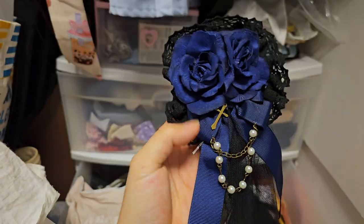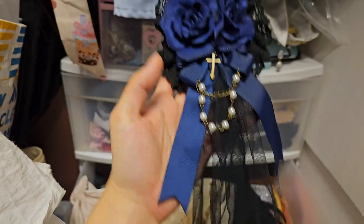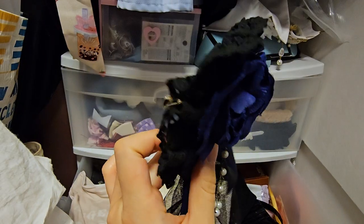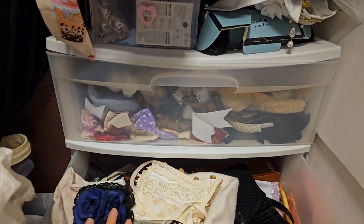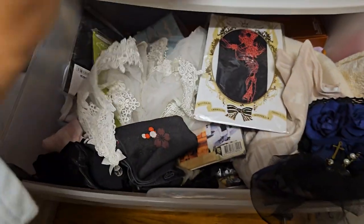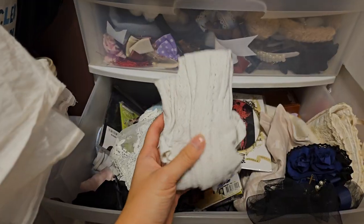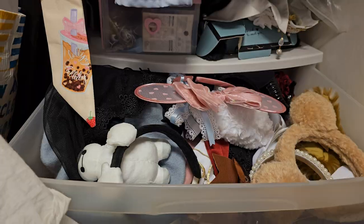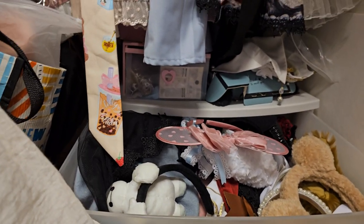This is a hair accessory. It's navy with a cross and pearls and has a black veil. I don't think this will suit my Coord. I don't have a lot of black in my Coord, so this I would probably not bring. Nope. Here's the other one. I'll probably bring this as legwear. It is just some tights. Might have to start organizing. Okay, hold on one second. I'm going to prop you guys up while I use two hands to dig in here.